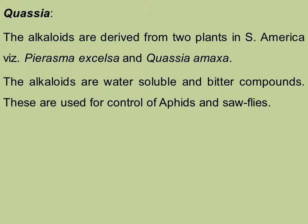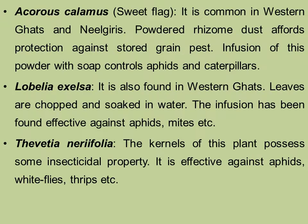There is another plant from which alkaloids are obtained, and that is quassia. The alkaloids are derived from two plants in South America, that is Picrasma excelsa and Quassia amara. These alkaloids are water soluble and bitter compounds, and these also are used for the control of aphids and sawflies. So Quassia again is one of the botanical insecticides.